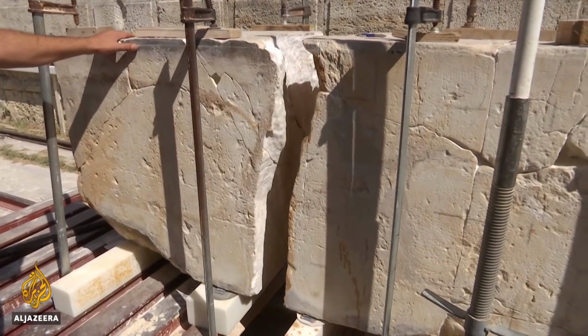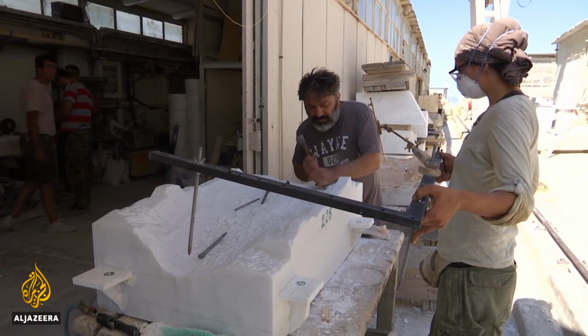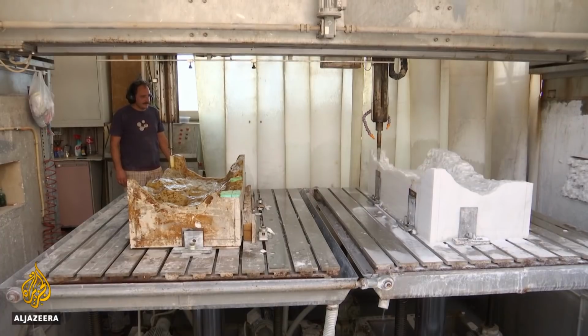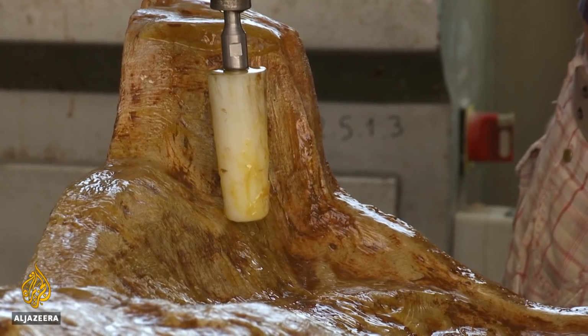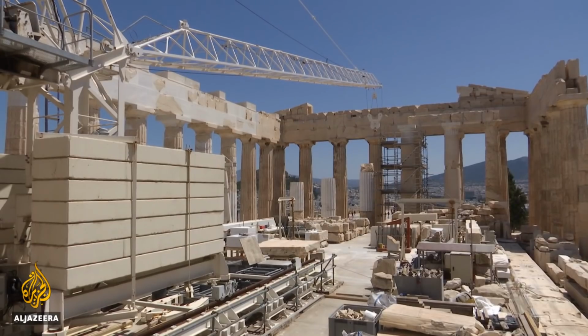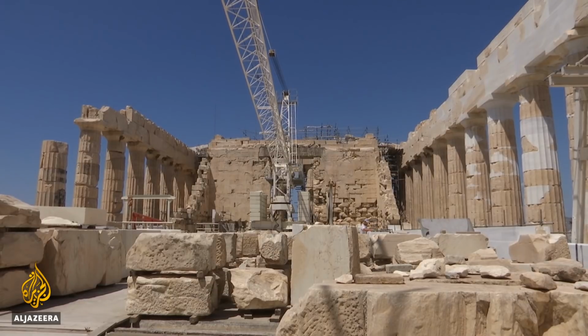But earthquakes have done far less damage than people, even those who, unlike Elgin, meant well. The clamps used in a 19th century restoration rusted, expanded, and split the surrounding marble. And a Venetian, Francesco Morosini, who meant to liberate Athens from the Ottomans 350 years ago, did the most damage of all, causing an explosion that ripped the Parthenon open.